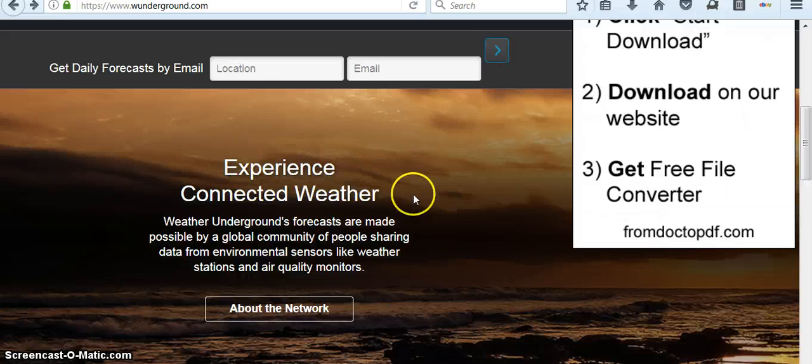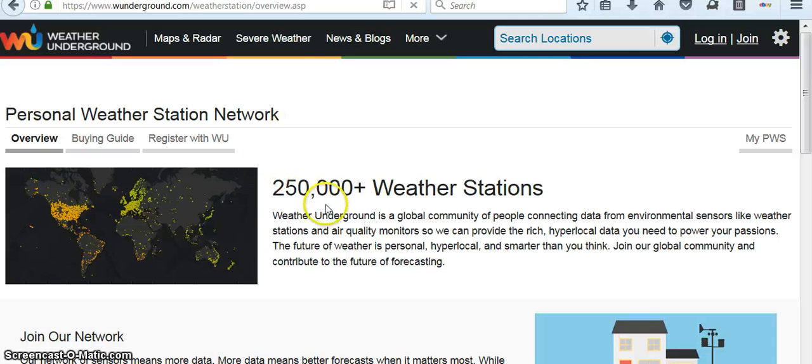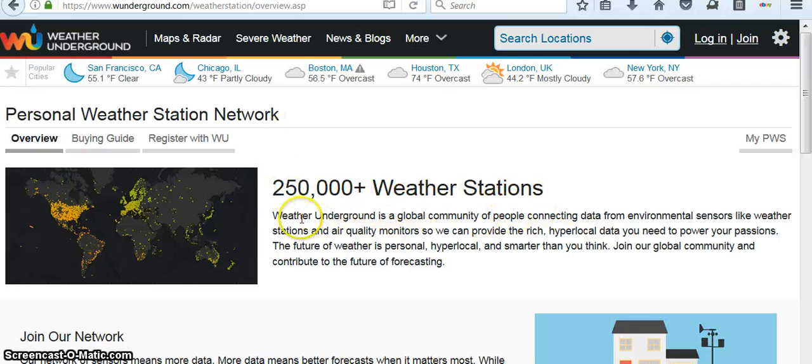And I wanted to show you this experience connected weather. Weather Underground forecasts are made possible by a global community of people sharing data from environmental sensors like weather stations and air quality monitors. About the network. Click on this link. 250,000 plus weather stations. Weather Underground is a global community of people connecting weather data from environmental sensors like weather stations and air quality monitors so we can provide the rich, hyper-local data you need to power your passions. The future of weather is personal, hyper-local, and smarter than you think. Join our global community and contribute to the future of forecasting.